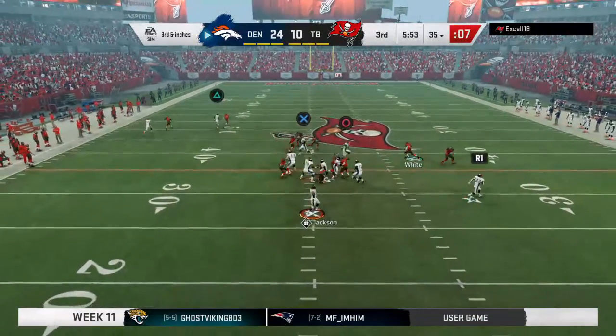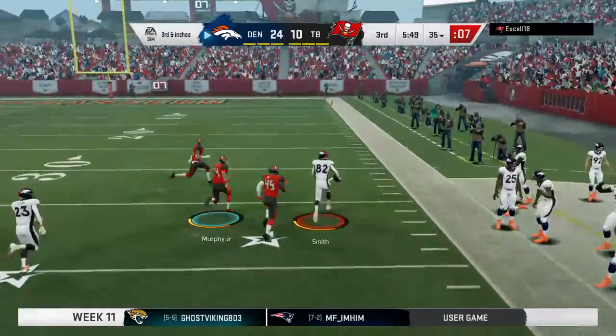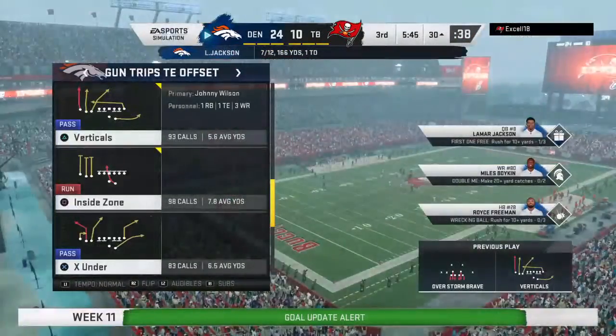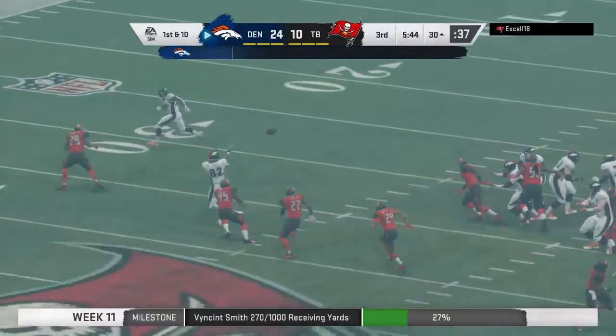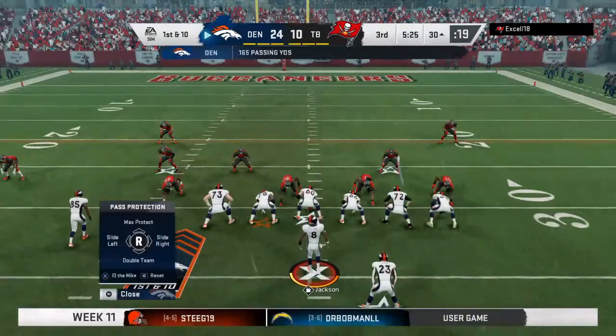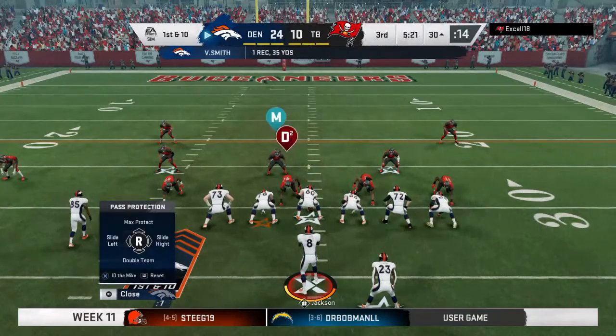Jackson looking to throw on third. The open man is Smith. He's got this to the 30 before being taken down. A great pickup there, 35 yards, and obviously the first down to go along with it. So the big play has them all the way down to the 30 now for 1st and 10.